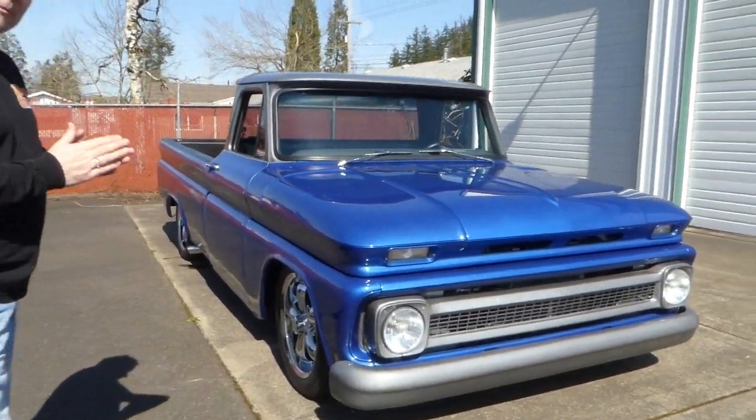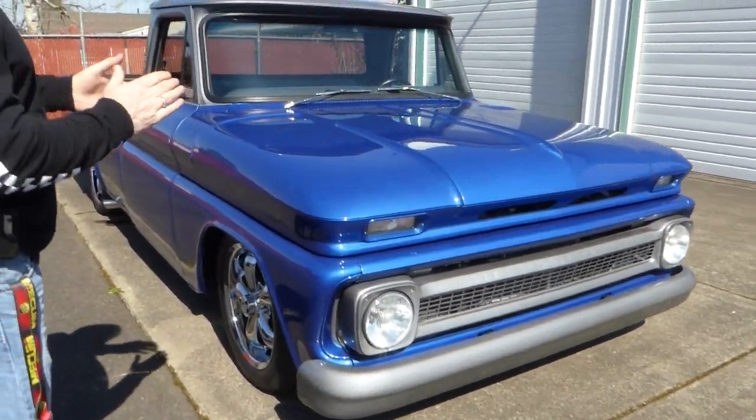So you've got a modern ride, rides nice, just goes down the road nice and smooth, nice steering, nice brakes, plus all the amenities. So let's go around here and I'm gonna show you this truck. I think you're gonna like it.